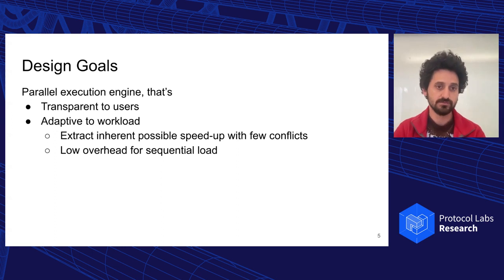This brings me to our goal in this work, which is to design a parallel execution engine that, on the one hand, will be transparent to the users. From the user's point of view, the users might think that everything underneath is executed sequentially. They don't need to do anything.